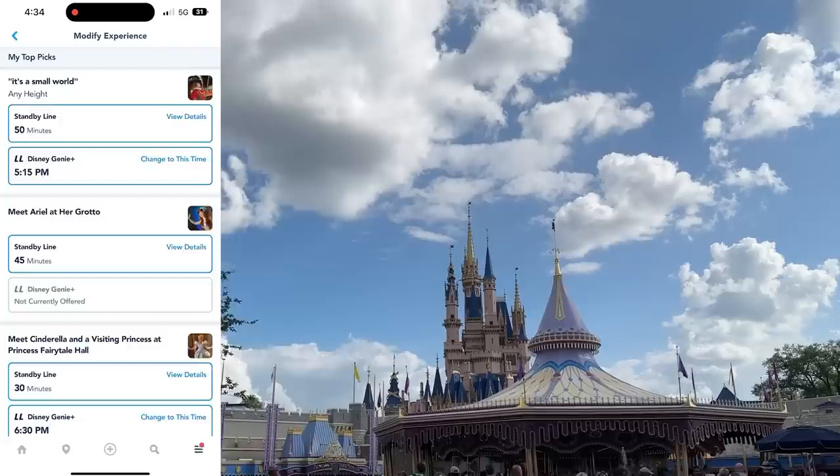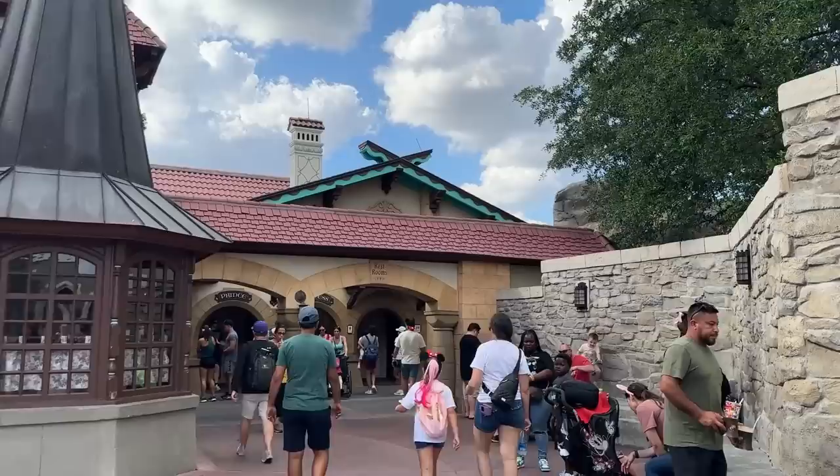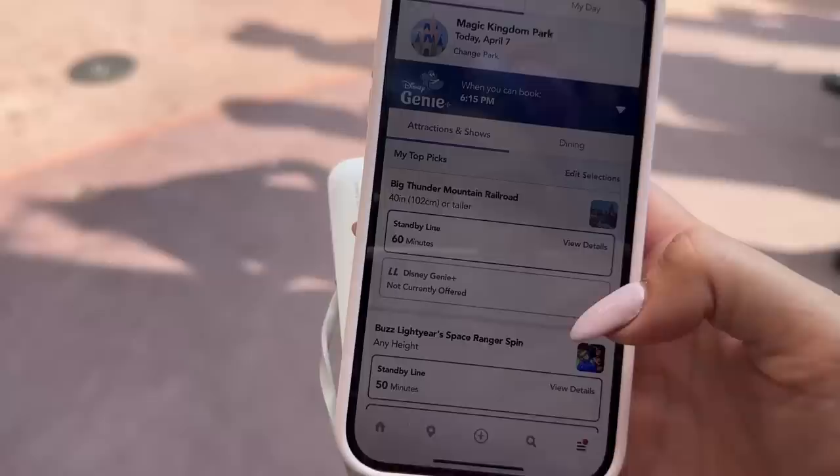So I'm going to go to the secret best bathrooms in the Magic Kingdom and then go to It's a Small World. There they are. It's the ones behind Pinocchio's Village Haus. These and the ones by Gaston's Tavern are way less crowded than the Tangled ones. You're welcome. I've got a few minutes before I can tap in at It's a Small World, so let's do a little wait time update.